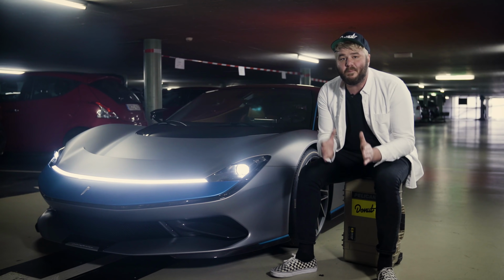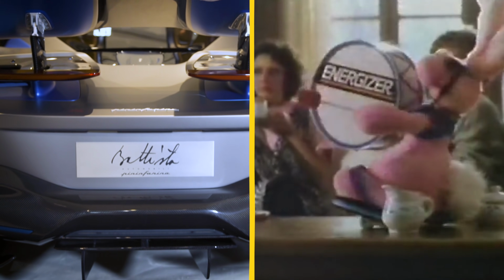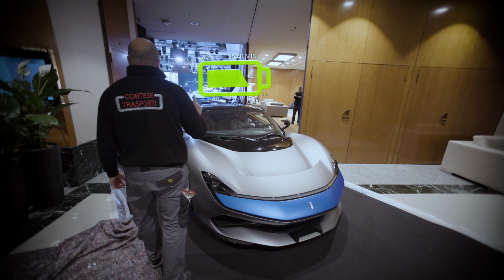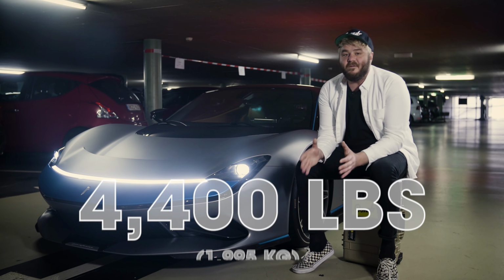To give the driver both good performance and range, the company adjusts the battery management system according to the driver modes. The Battista has an estimated range of about 300 miles and can charge to 80% capacity in 25 to 40 minutes. The car's targeted curb weight is about 4,400 lbs.